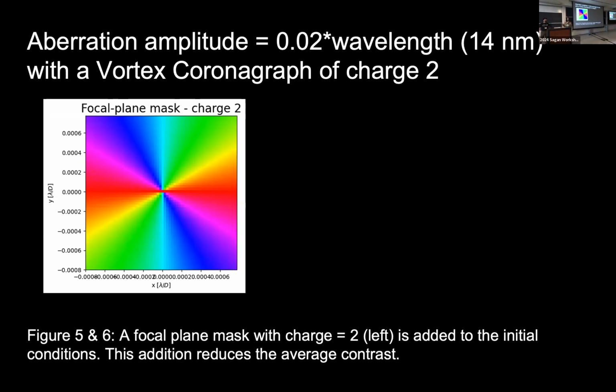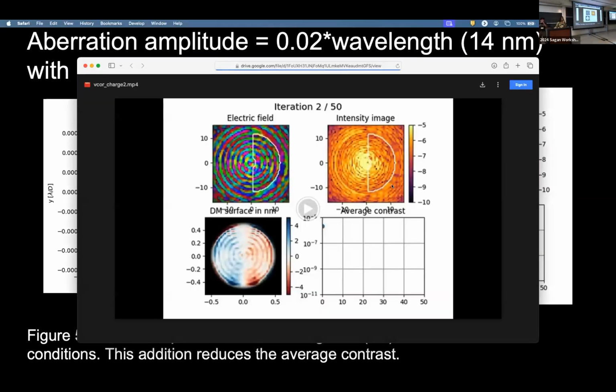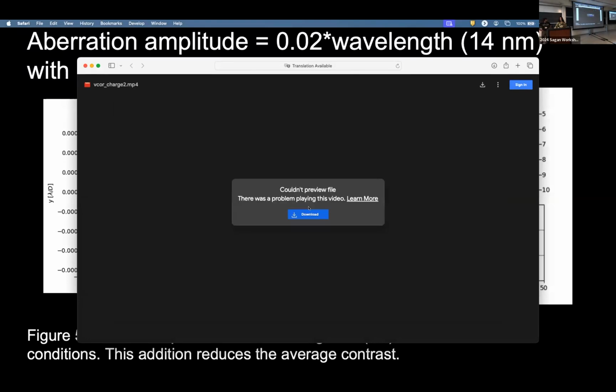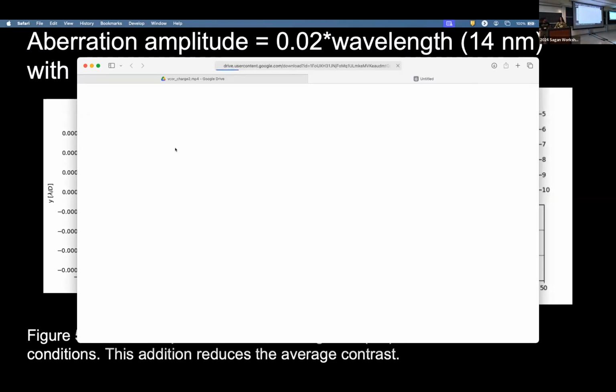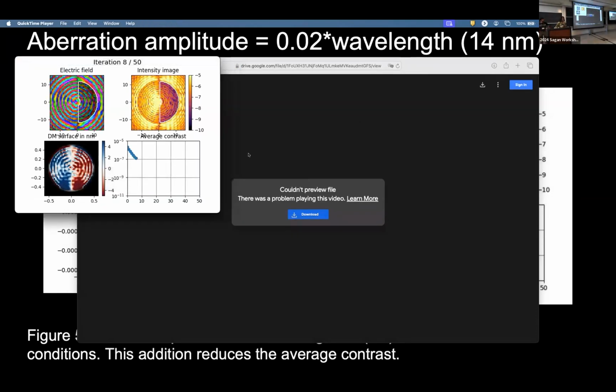So I tried that using a vortex coronagraph with a charge 2. This is what it looks like. And when we implement the vortex coronagraph, we have something like this. So what happens when we have a vortex coronagraph? You can see that it tricks us, telling us that it will reach a minimum, it will decrease the average contrast, but it reaches a minimum and then it starts to deteriorate. It degrades, and the performance, instead of improving, degrades.